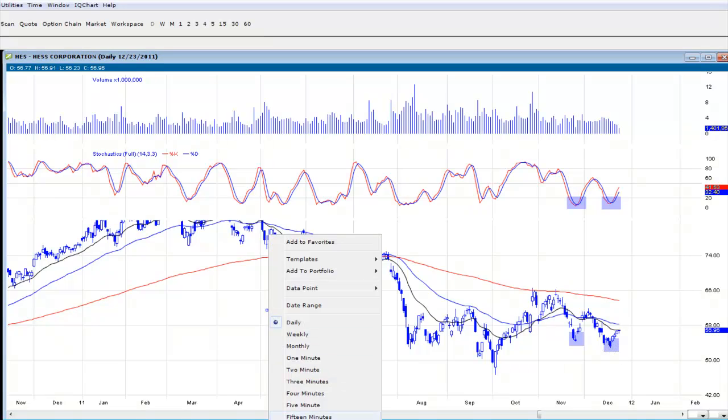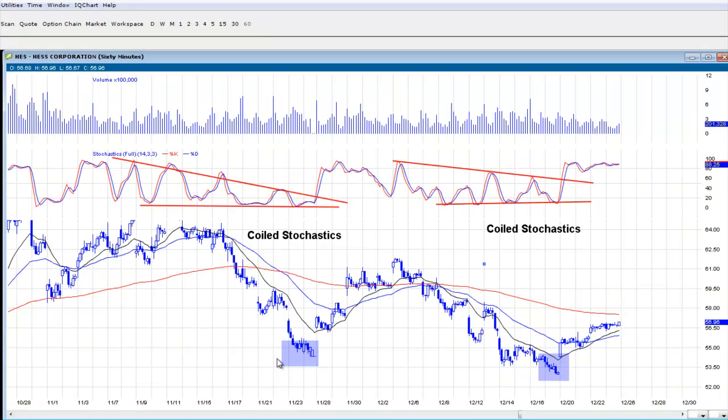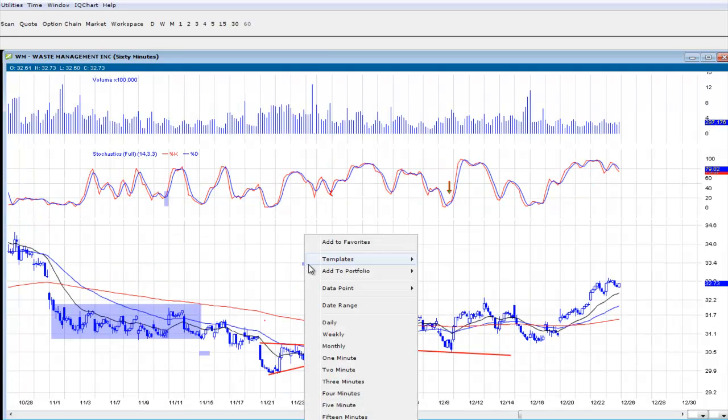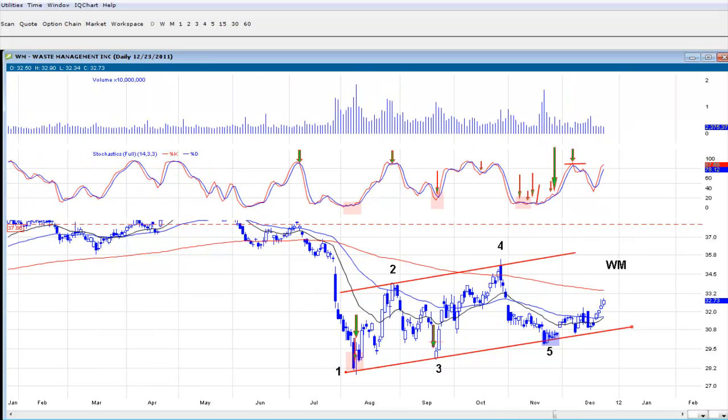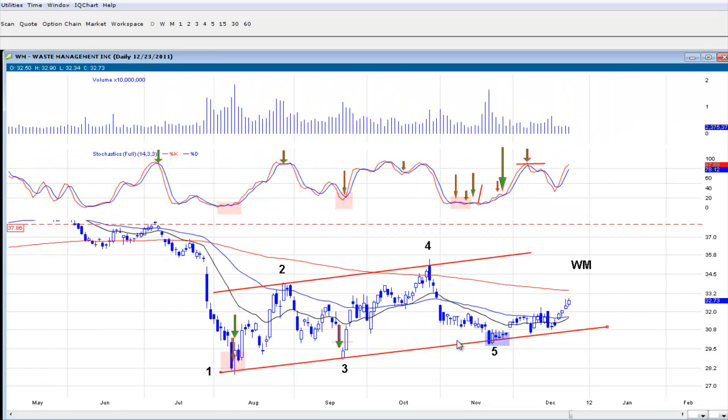But if we break it down even on the 60-minute chart, we can identify that much easier. We can really qualify the trade and set the alert before it actually happens. Waste management. Some of these stocks I actually go over all the time in the room, but these stocks will be, again, focus stocks that get updated each day, and you'll know that the trade is setting up before it happens. You'll have a buy trigger.